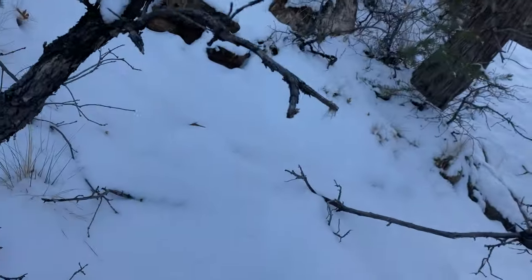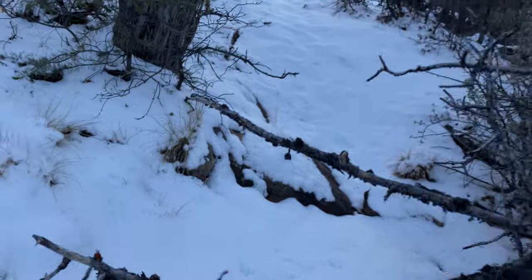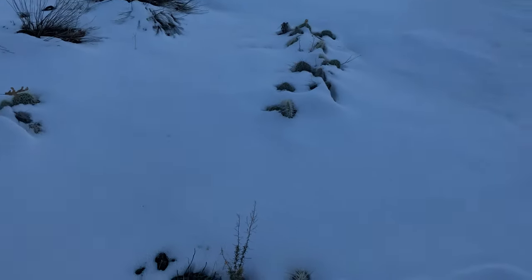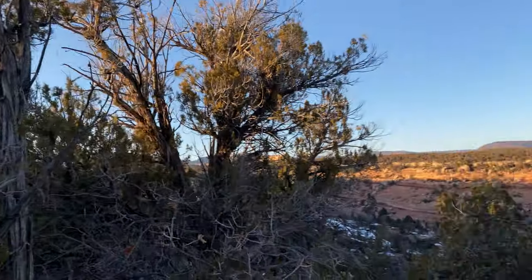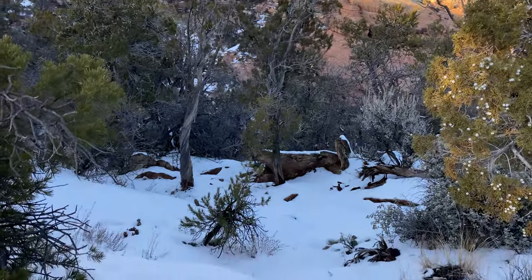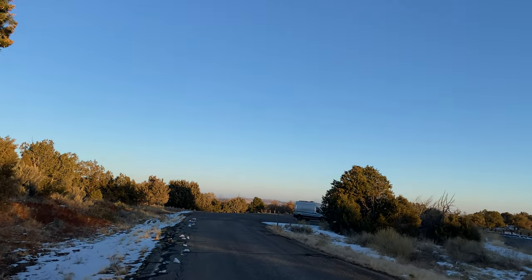Well, after a good 300 some odd foot climb, a little bit of trail finding, I think we've just about gotten out. Oh, I did it. Just a few prickly pears. Sun's shining down the valley. Whew. That was a climb. Oh yeah, the van comes into view.